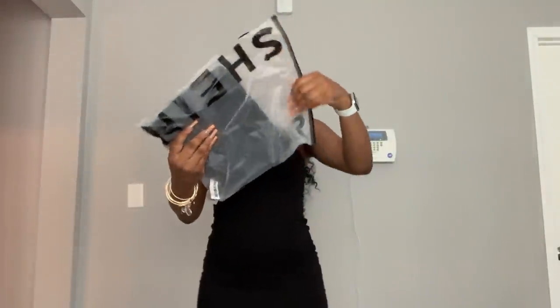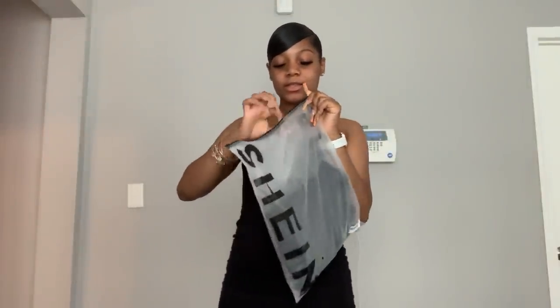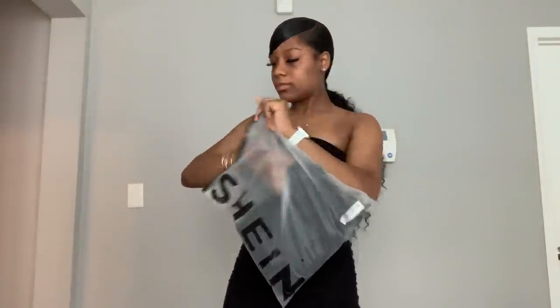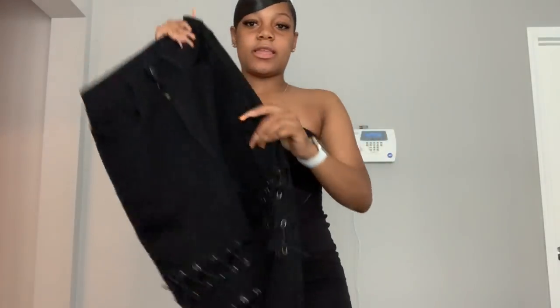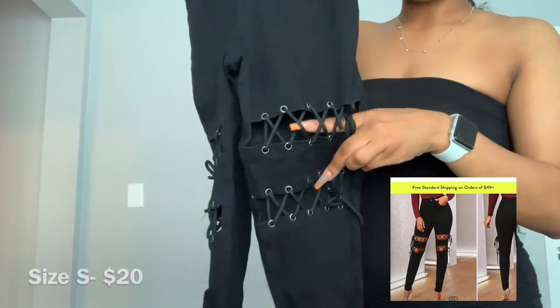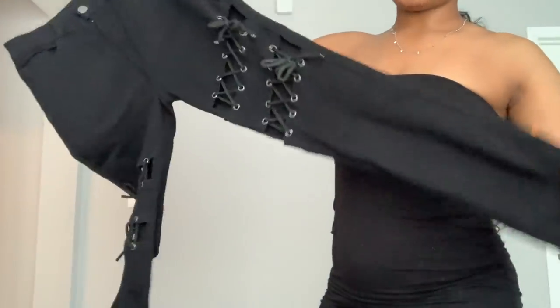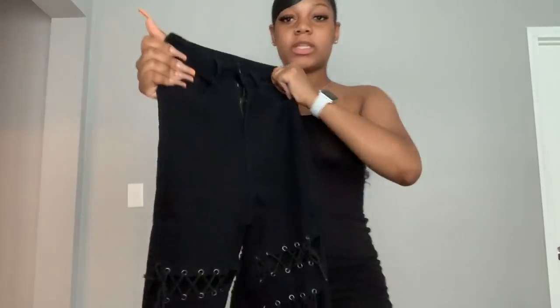Okay, I'm just gonna pick randomly. Okay, what is this? These jeans, but it's too hot for this. It really is too hot. Okay, so you got the jeans. Y'all know everybody got these black jeans with the little lines on it. I'll put all the sizes and stuff on the side because I forgot what size I got and how much it costs. But these are some cute jeans, really stretchy.